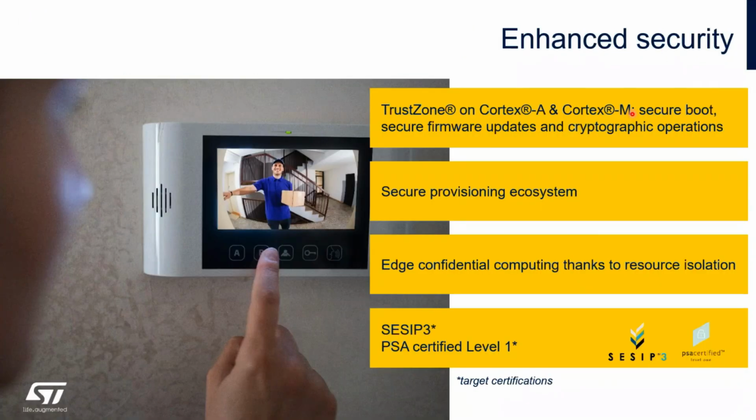In terms of the security side, we have the Cortex A and Cortex M. Both have TrustZone enabled. Both provide secure boot, secure firmware updates, and embedded hardware cryptography operations. We have secure provisioning within the ecosystem, and we have the ability to provide resource isolation, so isolating peripherals, isolating code, etc., within TrustZone. All this means we can support or be certified up to SESIP level 3 and Arm PSA level 1.